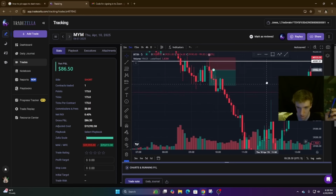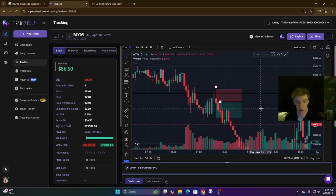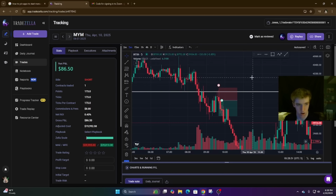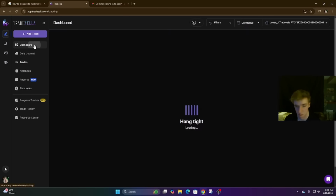And, man, it's been quite a bit lower. So this trade would have been a great example of one to hold a runner on, maybe scale one at the low of the day and then try to hold a runner on the second one. But I was just trading one micro today. So yeah, that was my trade from this morning.